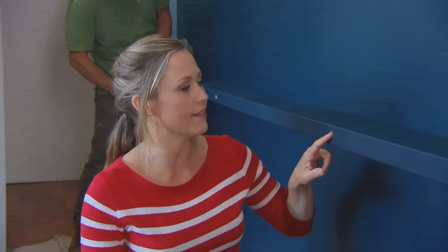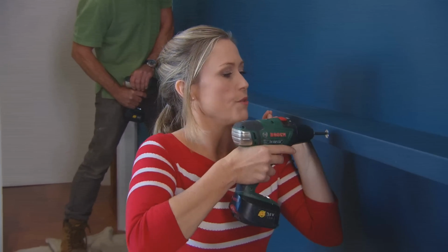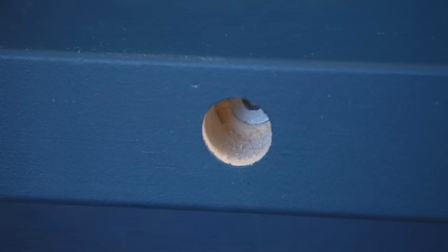So to help sink these screws deep into the timber, what I'm using here is a spade bit. Now that gives us a really nice deep channel. Then it's through with a long drill bit, and then to actually anchor them to the wall, I'm using these hex head bugle screws, which are really strong and very long. So these shelves are not going anywhere.